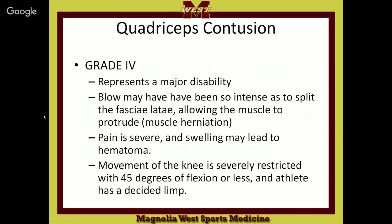Grade 4, major disability. Holy smokes. It represents the blow may have been so intense as to split the fascia, allowing the muscle to protrude. And muscle herniation. Have you ever seen a muscle herniation? I'm going to try and find it. I've got to try and remember which one I've got this on. Is it that one? Oh, I think it's on that one. Yeah, right there. See how that pokes out? Like it's outside, inside out compared to that side? See how it comes out?